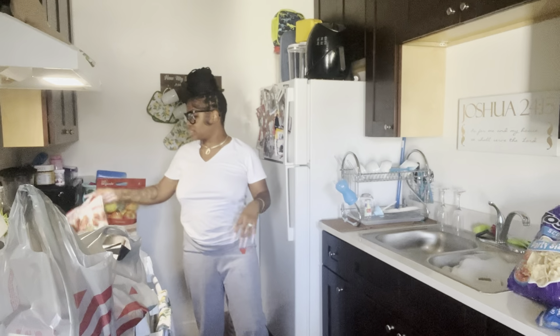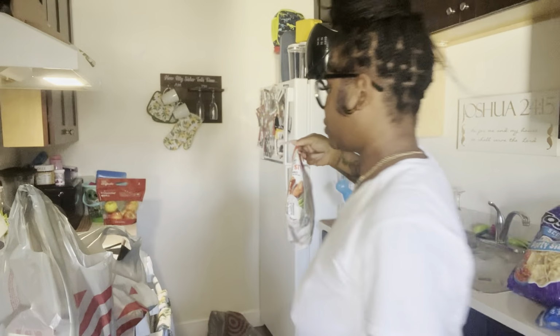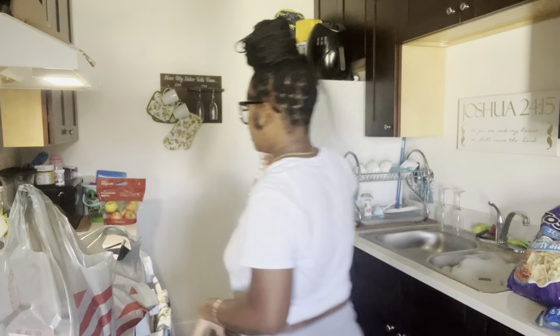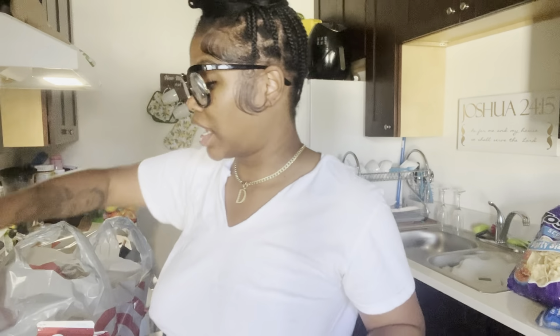I got these from Aldi, hot wings. These going in the oven though. I don't think I need those right now. Let me sit them in the sink. They leaking. Next, we got 2 things of oat milk for 5. Sour cream for the snack. 2 things of taco salad.